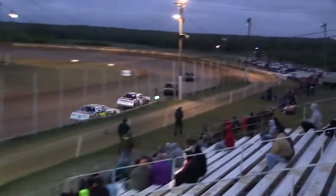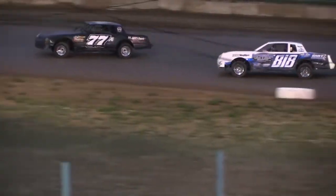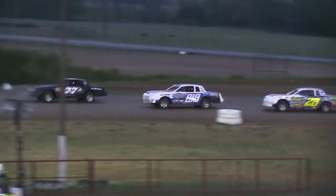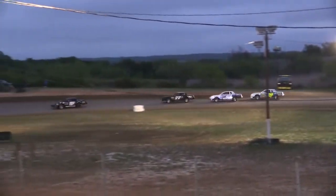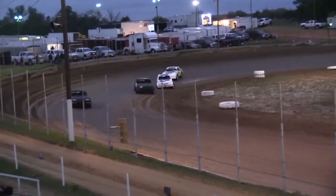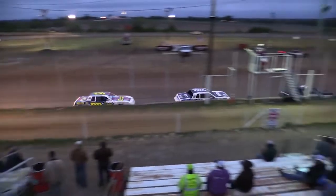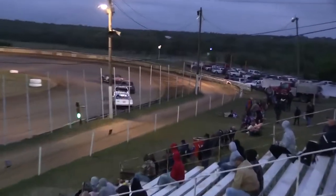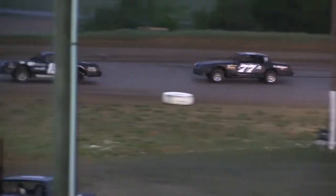Halfway there, 4 down and 4 to go. Remember, the top 3 transfer directly to the main event. The rest of them have to run a B main tonight to make it into the A. Out of turn number 4, once again, should be 5 down, 3 to go. That time by for Tommy Williams Jr. in the 151K. Shane Pretty has closed the gap on your leader. It's down to about a car length as we come out of turn number 2.